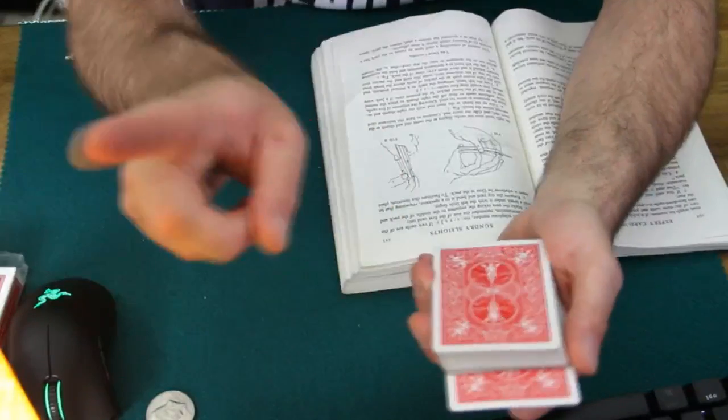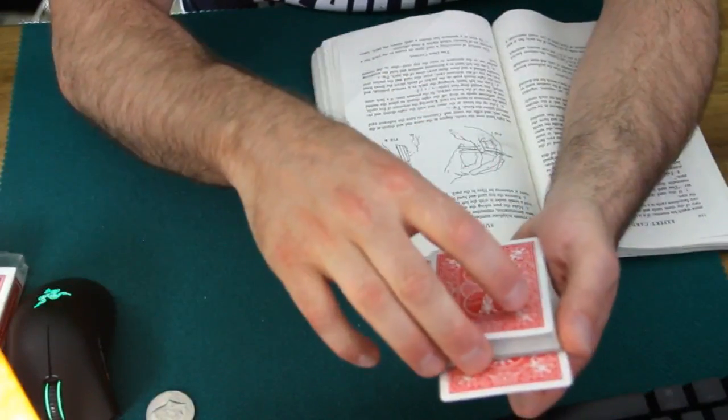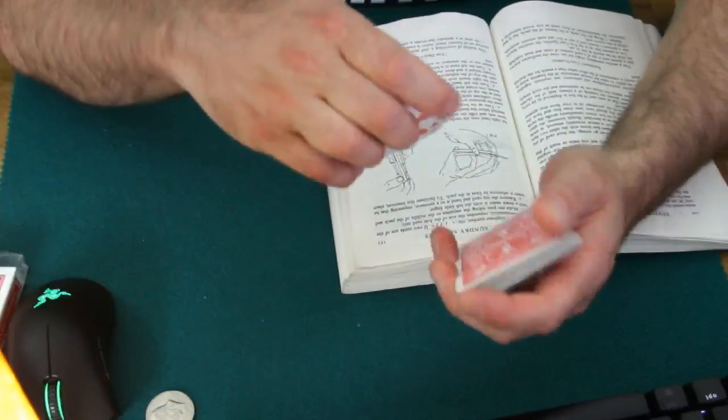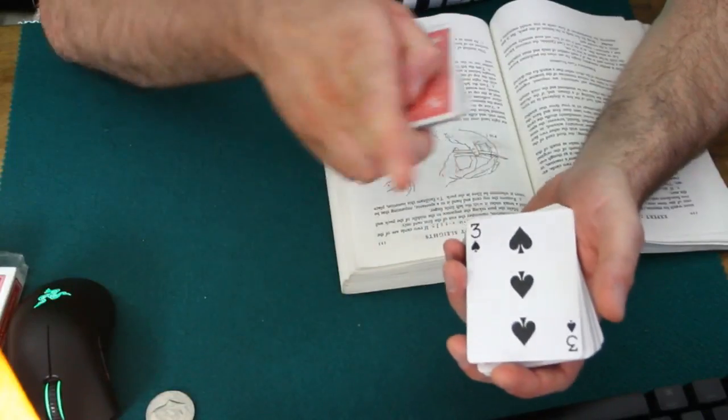Now, you selected any card out of the deck, right? And you put the thing in any card. Let's see where you put this one in. Here we go. And it is... Is it your card? Yes. And the one guy freaks completely out.